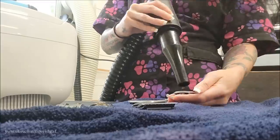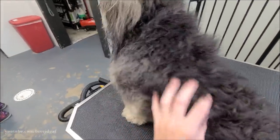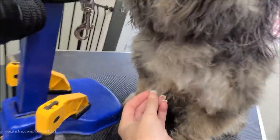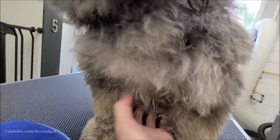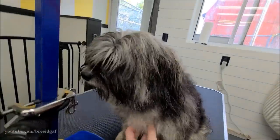And then it was time to start the first dog of the day. So this little girl I have not seen in a very, very long time. She is very overgrown. She had some pretty significant matting on her chest and on her ears. So she needed a desperate cleanup.